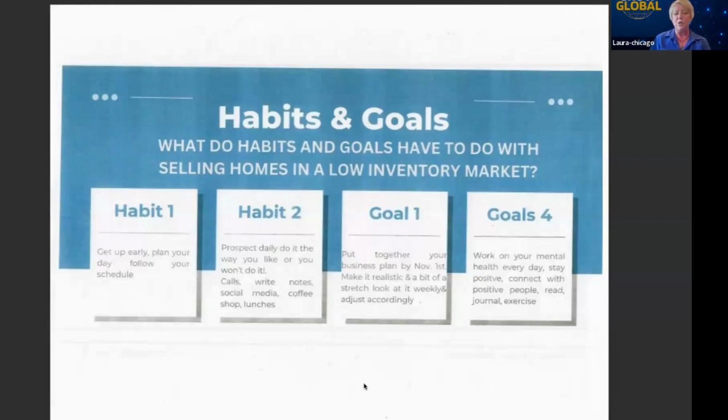So I write notes. I do door knocking. I do social media posts. I take clients out to lunch or take other realtors out to lunch. Take a lender out to lunch. Learn the numbers, learn what you need to know to help your clients.